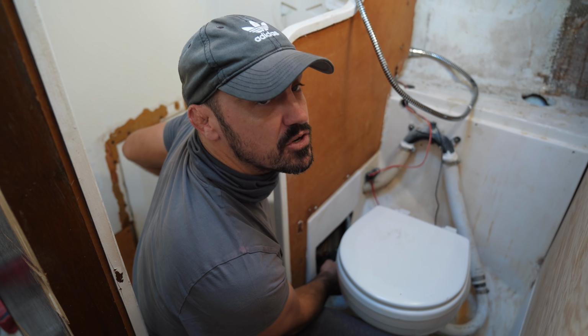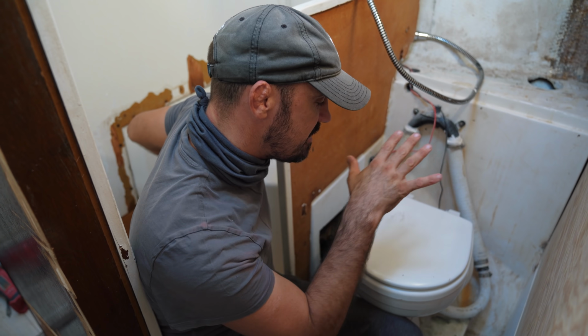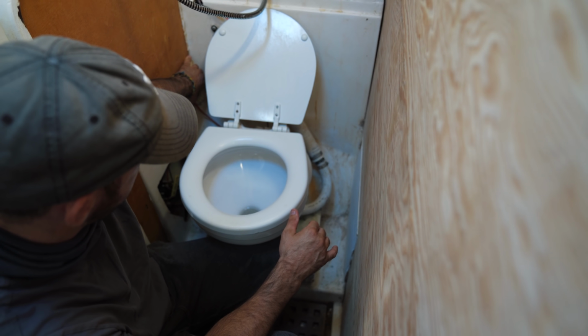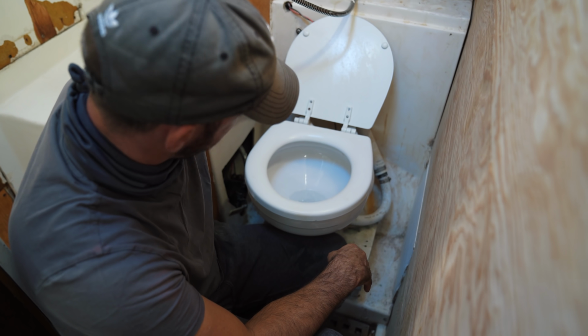Alright, so first things first, I'm going to get the water out of here, and how I'm going to do that is shut off my seacock, and then just flush the toilet, and that should get rid of most of the water. It would help if you shut it instead of opening it. Here I go.